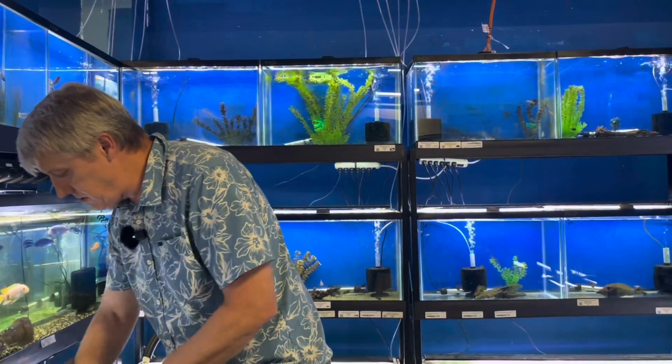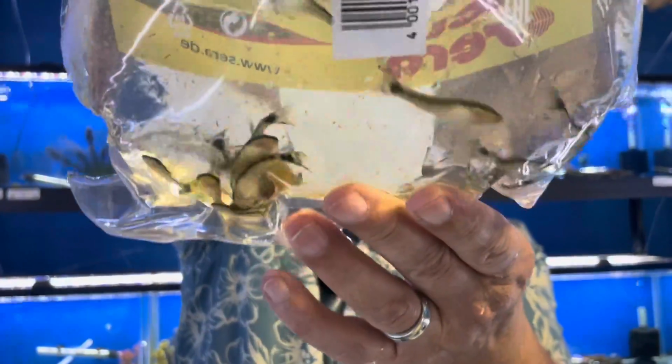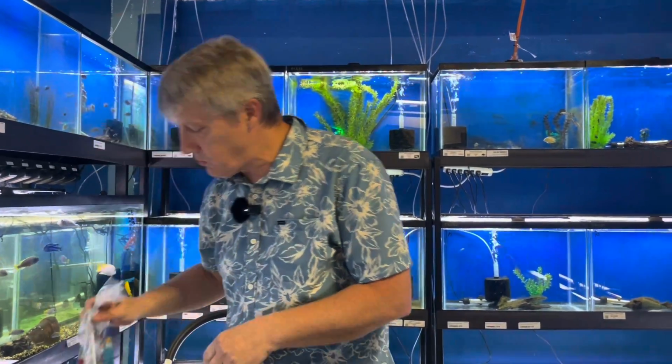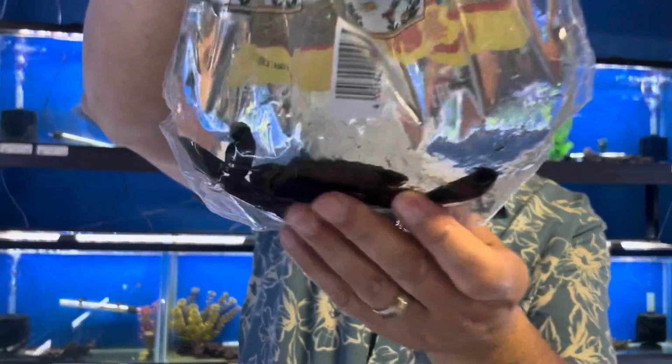Big fish, little fish, red fish, blue fish, fish. Here comes Caminados. Gotta have those to eat the diatom algae or the brown algae in your newer tanks, or works well in your planted tank to eat the stuff off the plants, off the leaves.